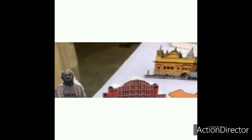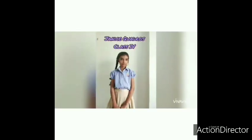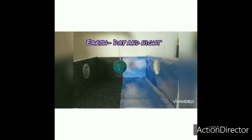This is Hawa Mahal located in Jaipur, city of Rajasthan. It has 953 small windows. This is the world's tallest statue.